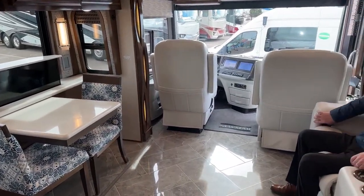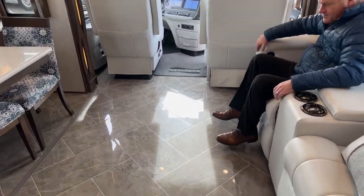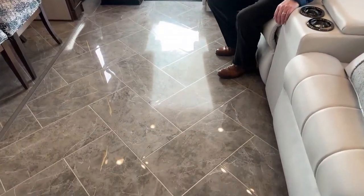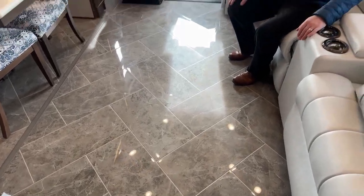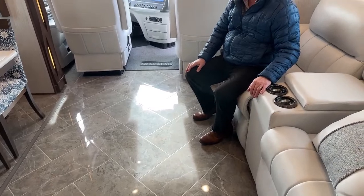Did you see the floor? This beautiful tile floor is also a heated floor. So when you bring it to the proper temperature that you feel comfortable with, you can actually walk around in socks and feel really comfortable inside here.